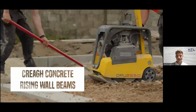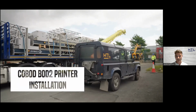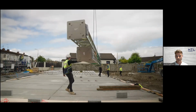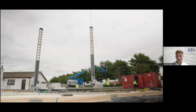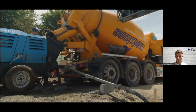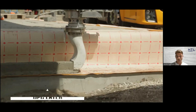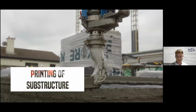We then brought our printer to site, set up in 2 days. There's a mobile crane arriving. We set it up with the mobile crane, took a day, second day just to calibrate the printer, and then we started printing. And then 12 days after, we disassembled the printer again, and that superstructure was complete. So there's us printing onto essentially the DPC.